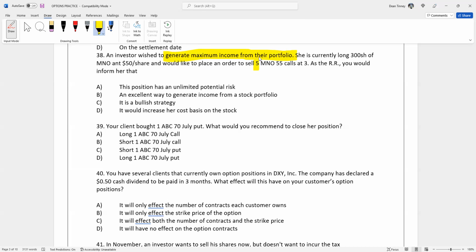5 calls. Well, let's see. I'm just making sure here. She only has 300 shares. That's going to be a problem. There's no such thing as being partially naked. So, I mean, she's got 2 naked calls there.